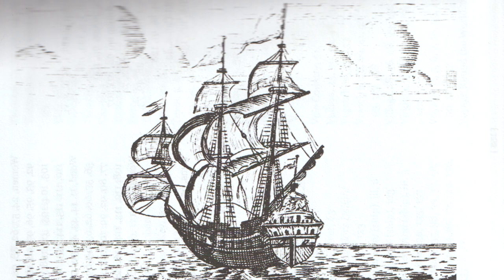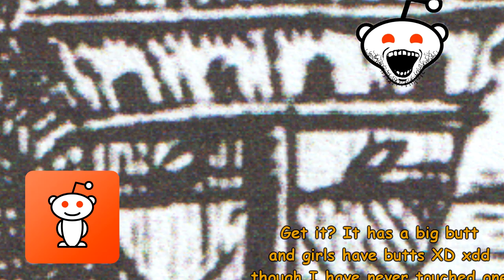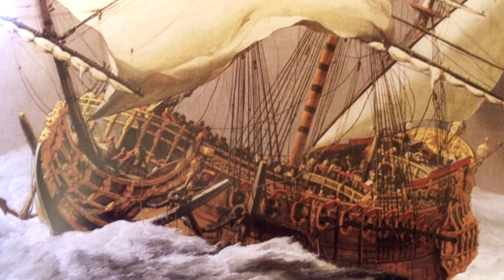Usually when we think pirate boats, we think big sails, big cannons. You probably expect me to make a joke about the ship having a big stern. But as I've shown in previous videos, these large vessels were quite uncommon. They were hard to acquire, difficult to handle, and needed a large crew.